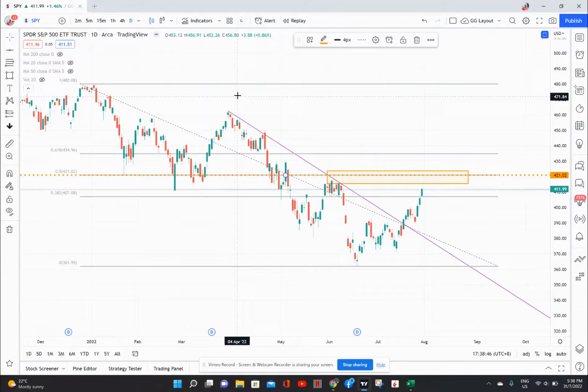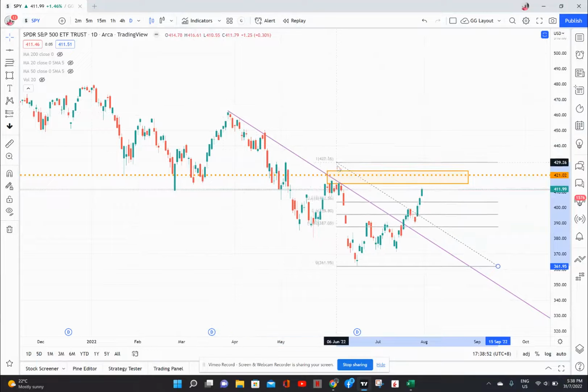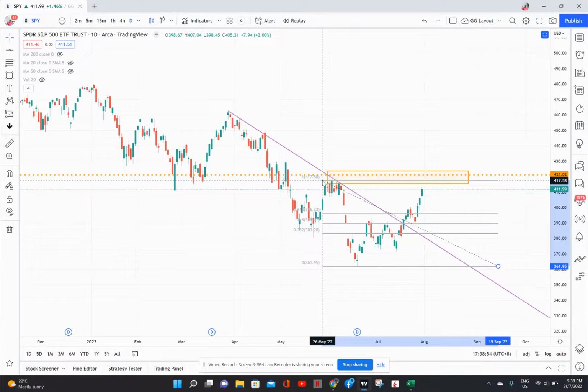Okay, so I'm going to take that fib down, and so we had it here. Now let's take it from that pivot high down to that pivot low. Now we're going to come up, and we get this zone here, really narrowing down. Okay, now let's do something else.